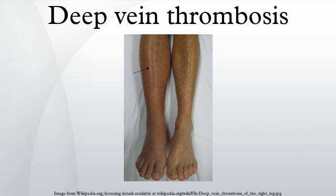Signs and symptoms. Common signs and symptoms of DVT include pain or tenderness, swelling, warmth, redness or discoloration, and distension of surface veins, although about half of those with the condition have no symptoms. Signs and symptoms alone are not sufficiently sensitive or specific to make a diagnosis, but when considered in conjunction with known risk factors can help determine the likelihood of DVT.